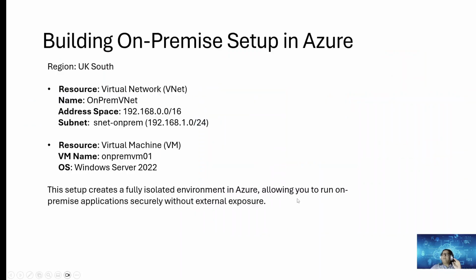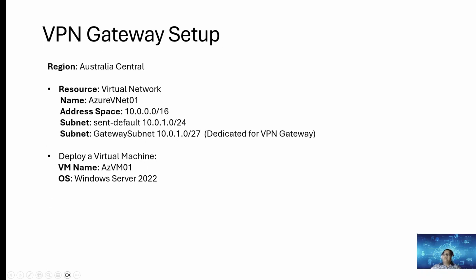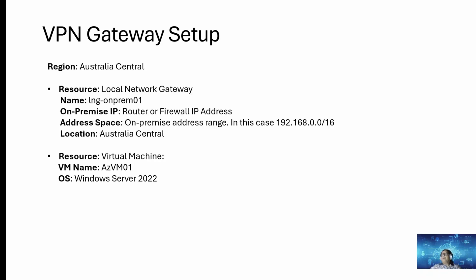Now, since I cannot use an on-premise data center for the demo, what I'll be doing is setting up the on-premise environment in Azure itself. In UK South, I'm going to create a virtual network, and within the virtual network, I'm going to install a virtual machine, completely isolated without any network peering or any connectivity. Next will be my Azure environment setup. I'll be setting up in Australia Central, and in this region I'm going to set up the virtual network, deploy a virtual machine, and of course deploy a virtual network gateway and all the other components. So now let's get started with the lab.